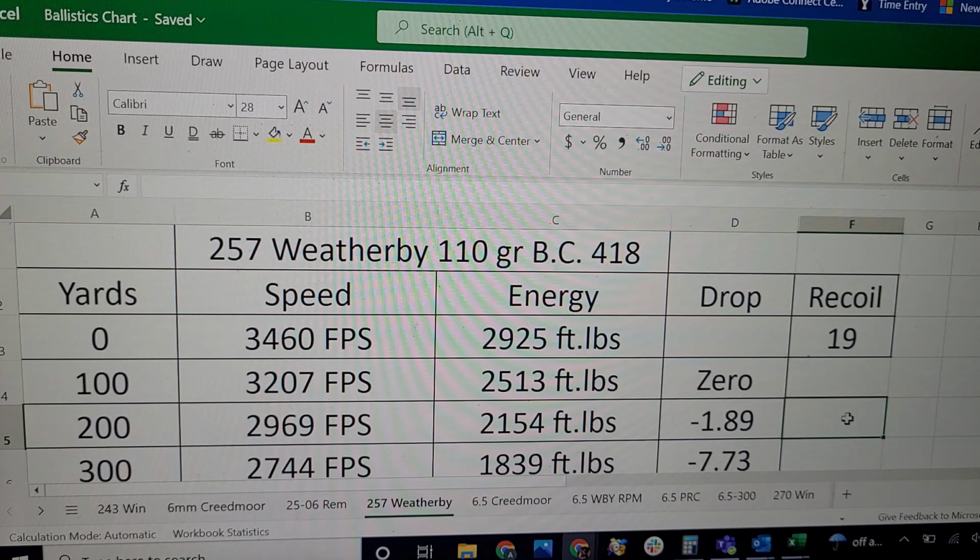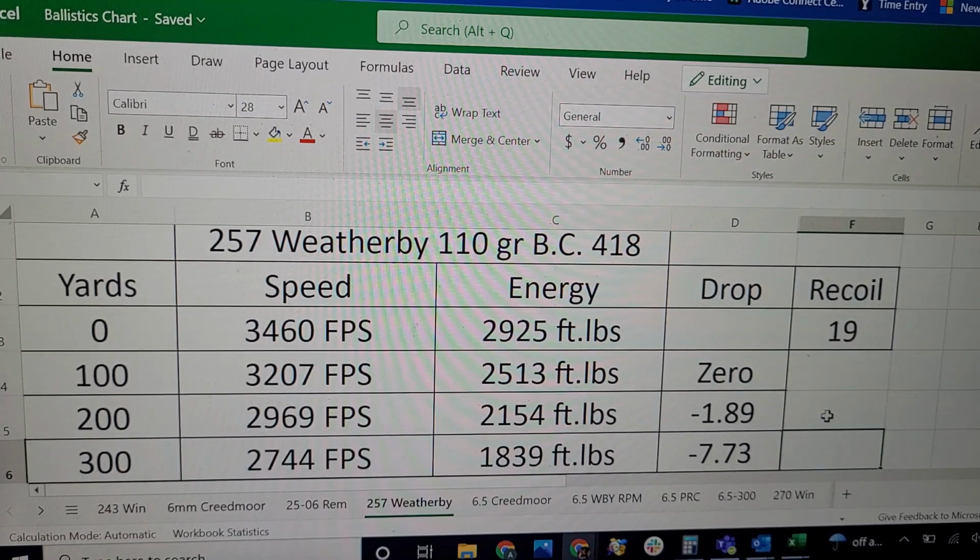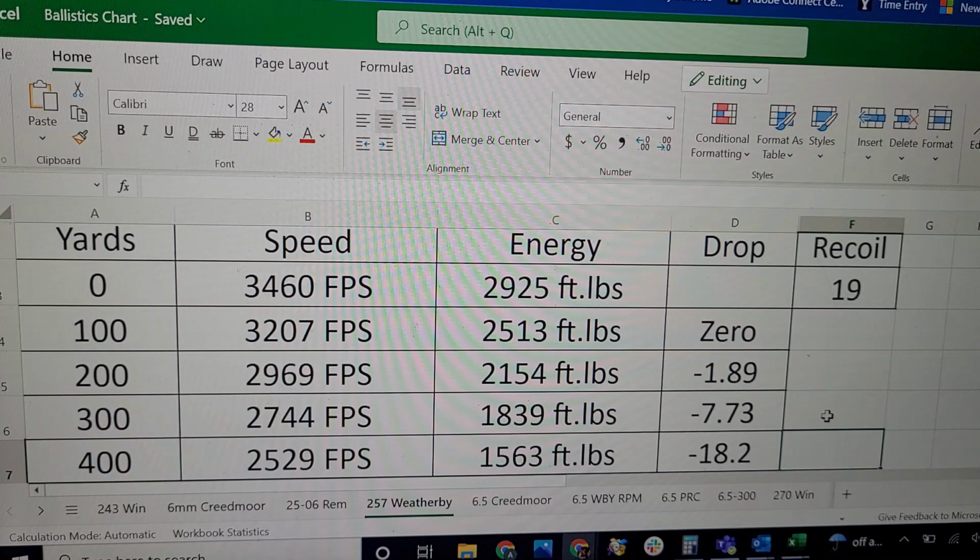If you guys have seen my top 5 flattest shooting cartridges, both of these cartridges were on the list, and they do amazing at 1,000 yards. But you know, the 6x300 really pulled away out at 1,000. But when you just go to 400 yards, practical hunting distances, it's really close.